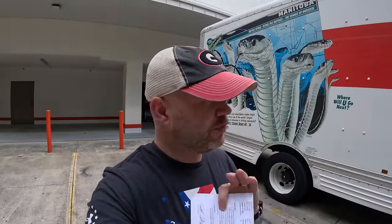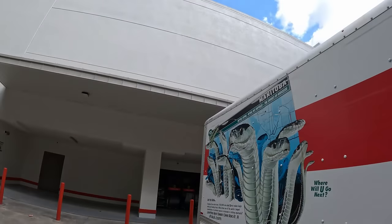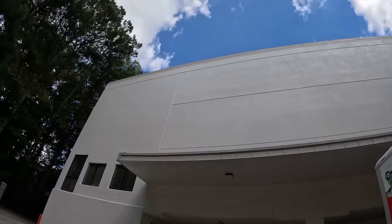We're back at it again. We got a 10 by 15 unit. It is packed to the brim, wall to wall, floor to ceiling. It is jam packed. At least that's what it looks like in the pictures. And we're out here at this big old box.